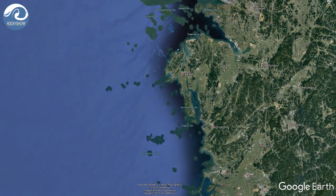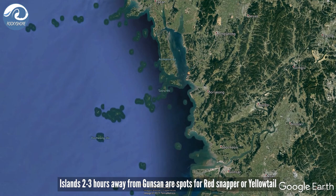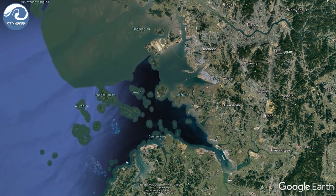But for example, if you travel very far, like here and here, you can probably catch red snapper or yellowtail. But at these shores, you cannot catch much.